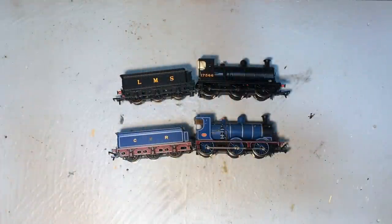I do like the fact that a speaker is included within these locomotives, and it is a very, very small installation wherever it may be. I couldn't spot it when I had the body off, but the paperwork that comes with the locomotive does extol this as a feature, and it is something we are seeing more and more.